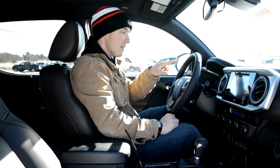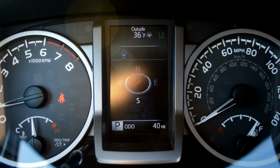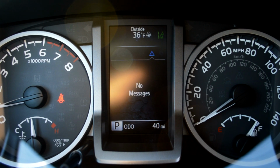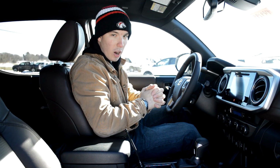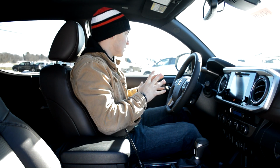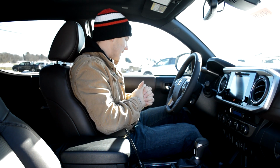In the gauge cluster, you'll have the same one as every other Tacoma. So you have the 2 gauges with a tiny screen in the center. That's going to tell you stuff like your fuel economy, how fast you're going. You could pull the little radio up in there. It gives you little notifications like your door's ajar, like it keeps telling me because I have the camera right there. It is really nice. Nothing super crazy in there, but it is nice to see that.